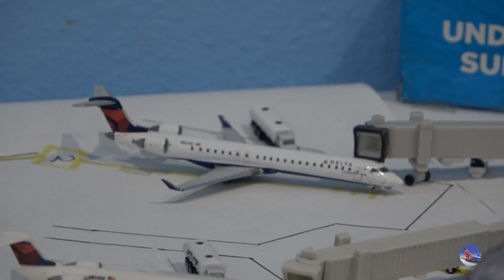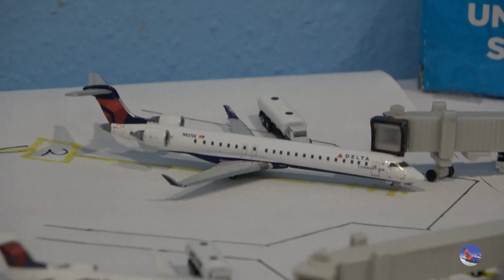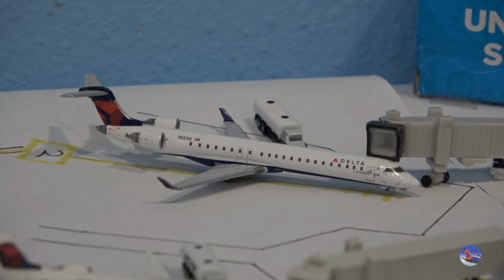And then we move up here for our last aircraft at the terminal at gate number 2, which is finally getting some usage, which is nice. We have another Delta Connection CRJ 900, the 2021 release. This got to ride in from Minneapolis as flight 3876, operated by SkyWest, at 4:52 p.m., delayed from a 4:37 p.m. scheduled arrival, so a 15-minute delay for this aircraft.